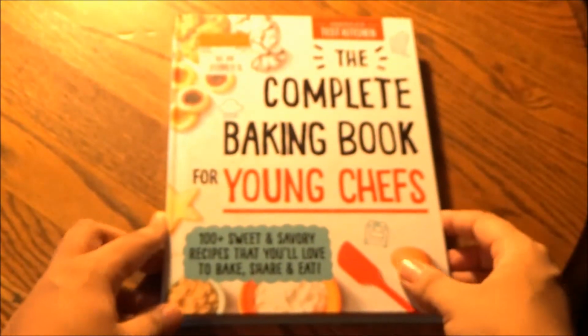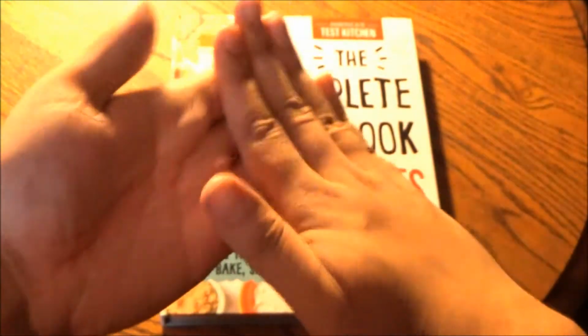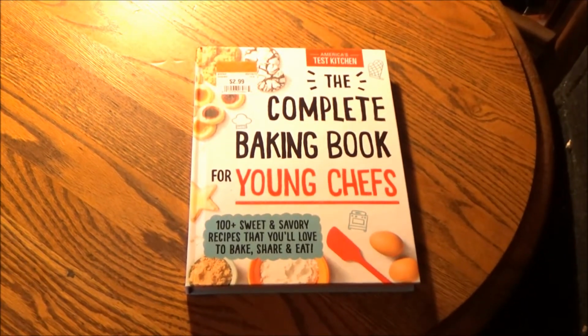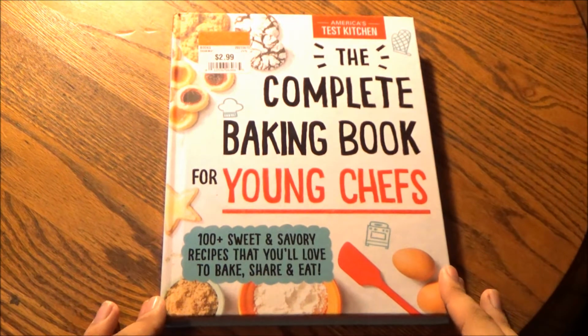The complete baking book for young chefs, for quality's sake, earns 4.5 out of 5 claps. This is one test that everyone's gonna want to make the grade on, because it's just too much fun to fail.